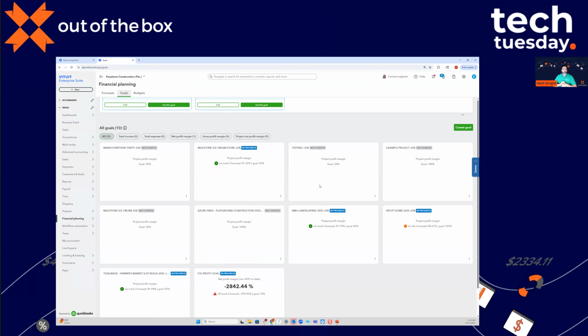Maybe you want to keep your expenses at a certain either percent or amount. You can put that on here. Why do you want to put all these goals? Why do you want to create these? Because then the software will actually analyze it. And as you can see here, this is saying we're at risk.